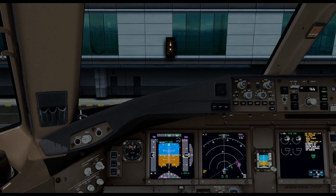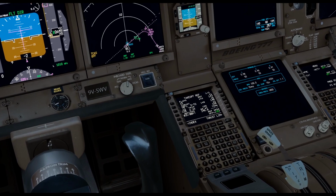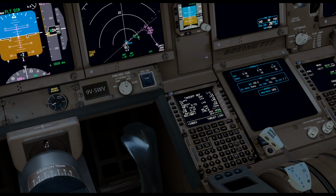And let's go ahead and do our departure briefing here. Are you ready for the departure brief? Go ahead. Okay, this is going to be a standard left seat takeoff off of runway 02 center with takeoff flaps 15 degrees and reduced takeoff thrust at assumed temperature 50 degrees. V1 143, rotate 148, and V2 is 156.